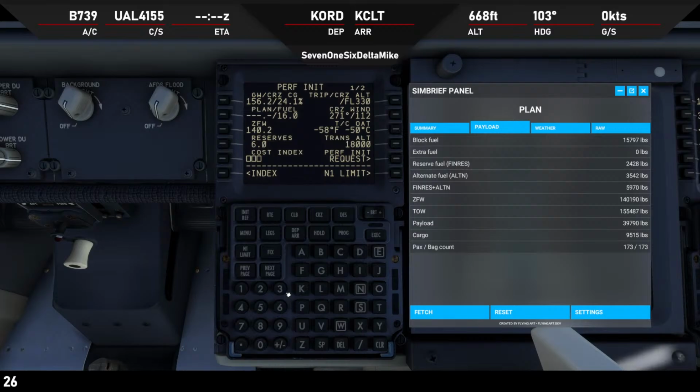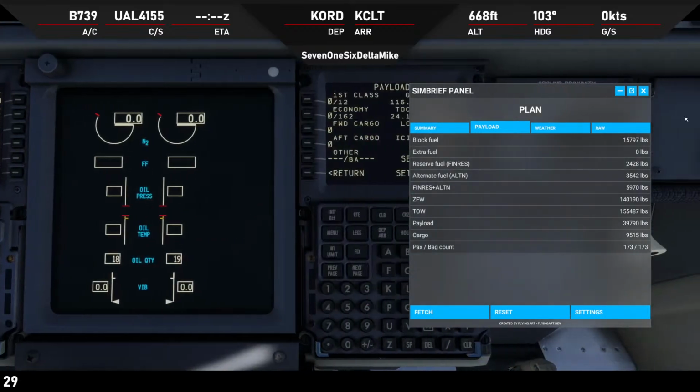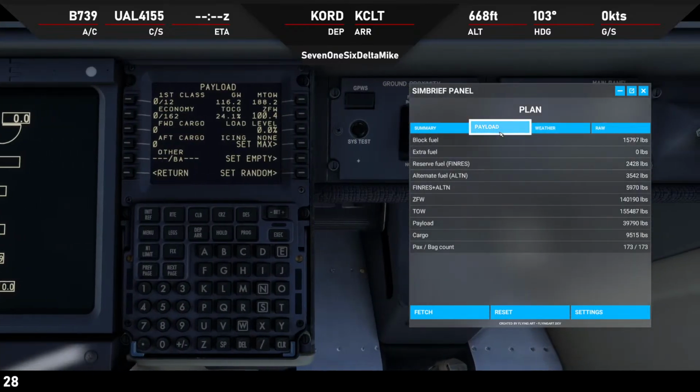Your crew has boarded, and we're going to cruise 40. We're going to set our cost index to 35 today and execute that. And let's double check payload is set over here, and double check our passengers here. Let's take a look at what our payload is.